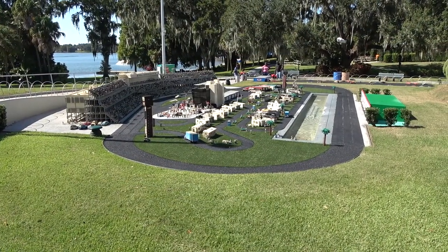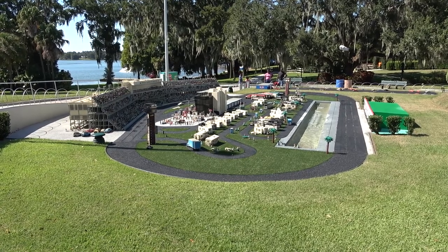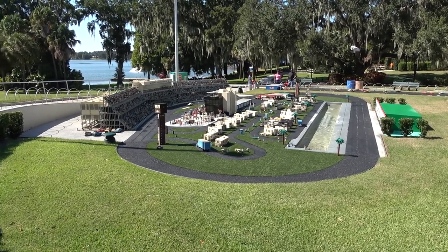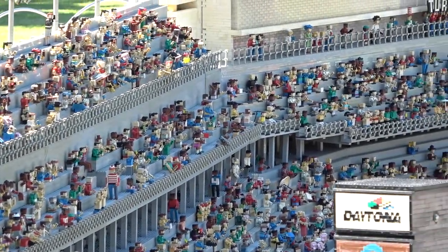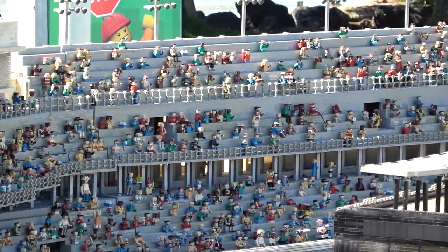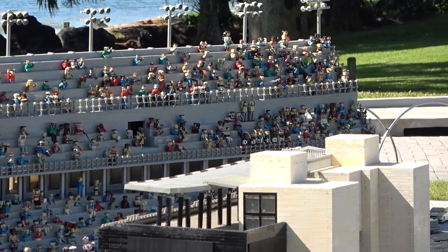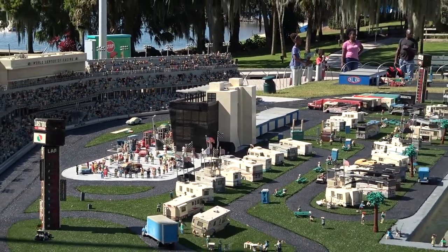Alright guys, as we're walking out of Miniland, I did want to show Daytona here. They do have the Daytona track, so pretty cool. I'm going to zoom in. You can see all the fans in the stands over here. You can just see how much detail work they put into all this stuff. It really is fantastic. So, anyways, just wanted to show you Daytona.